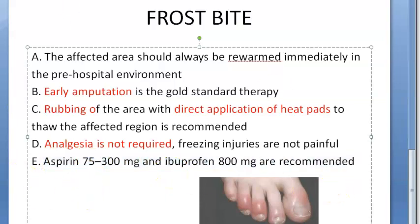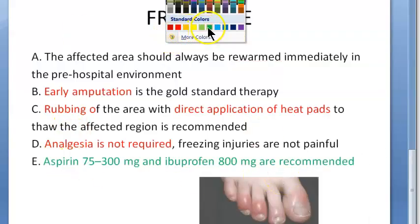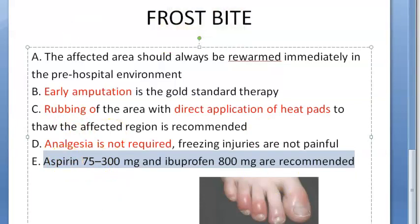What do you think the answer is, people? Yes, the answer here is aspirin and ibuprofen. Okay. So aspirin is going to be a blood thinner type, right? So it is going to allow more blood circulation, and ibuprofen sounds like an analgesic here.